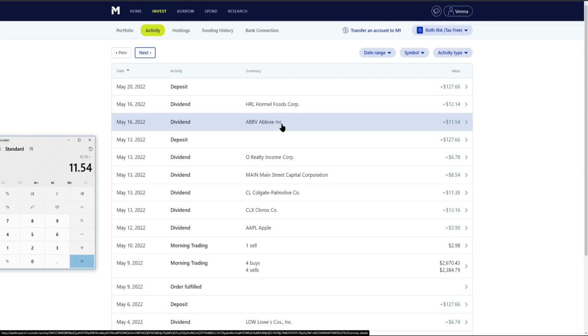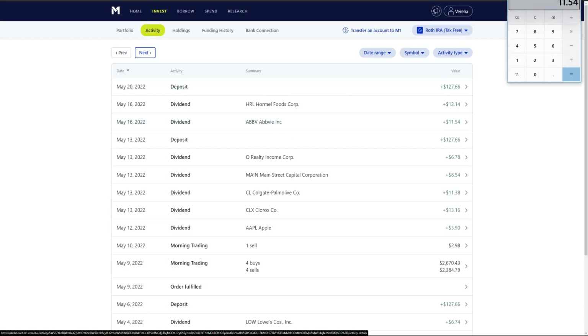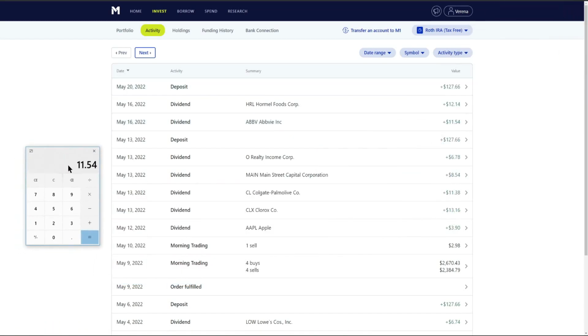That's a 25811 paying company per month, so they pay out every February, May, August, and November. So that's $11.54, and then what did it pop over here? And then the last one there is Hormel Foods at $12.14. So just over the last 2 weeks, we have made $67.44 in dividends. We haven't bought anything since we've had all these dividends roll in.